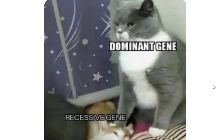And for each gene, remember, you get one copy of the gene from your mother and one copy of the gene from your father. And one of them is going to be dominant. So that's what your body is going to read while ignoring the recessive one. So here's a little cartoon about cats and being dominant and recessive.